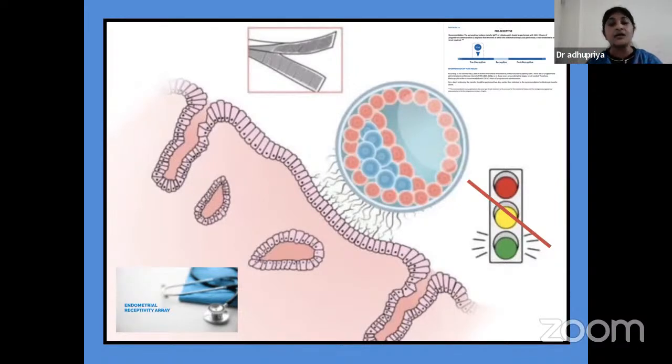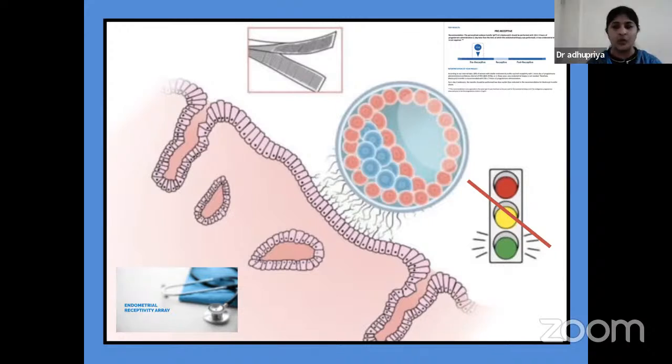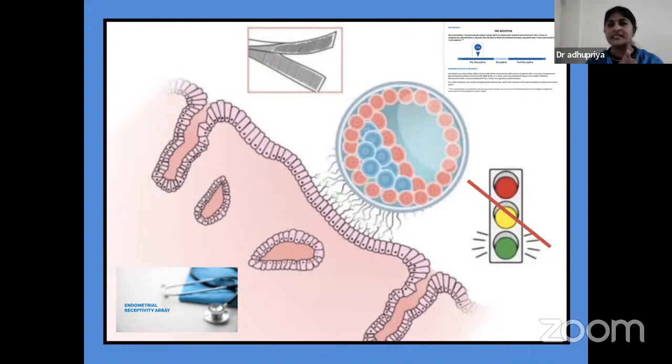Similarly, cost-wise, it should involve less than or equal to 10% of the cost of one round of IVF or ICSI cycle. ERA hasn't fulfilled any of these. There are no RCT trials so far supporting ERA as a diagnostic tool. There has been no increase in efficacy or success rate, and there is no decrease in cost to less than or equal to 10% of what an IVF cycle costs.